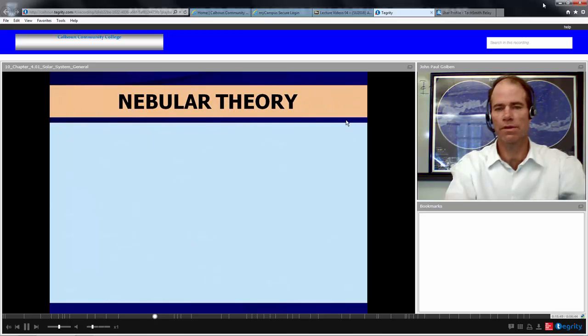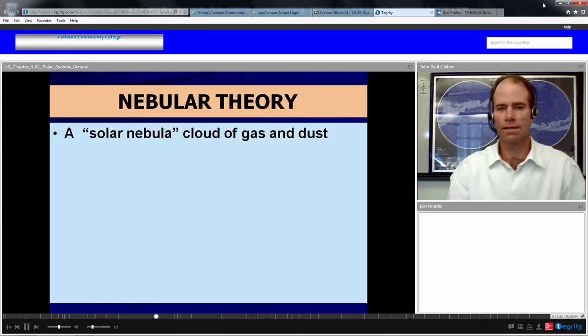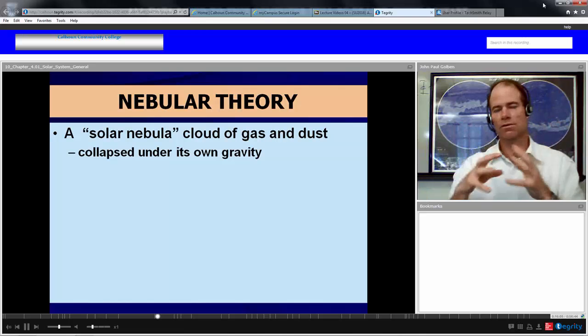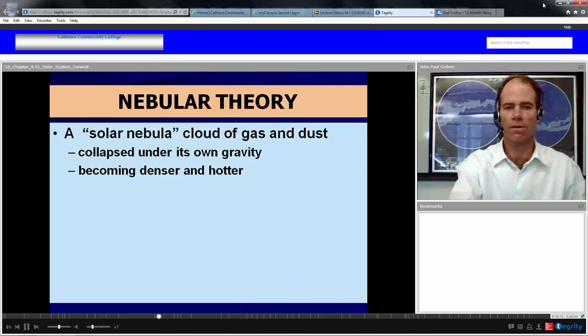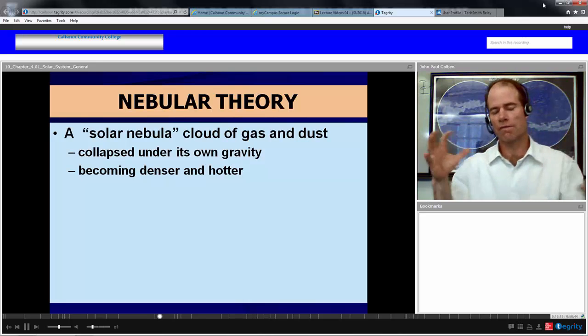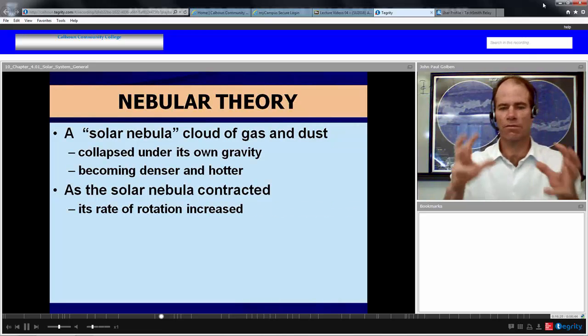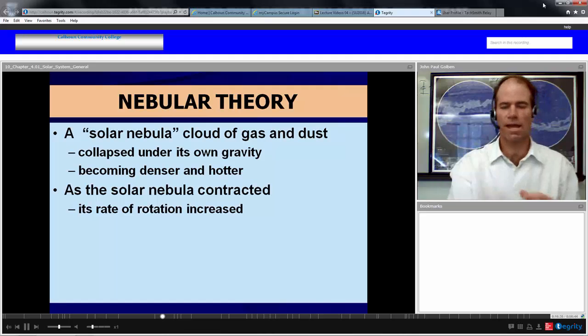So here's one possible theory, the nebular theory. In this theory, we start with an idea that there was a cloud of gas and dust, what we call a solar nebula. It starts to pull in under its own gravity. As it's collapsing under its own gravity, if there was any initial momentum at all, it'll become denser and hotter. Some of the gravitational energy that is lost as it's being pulled in is going to make it hotter and also make it start to rotate. So as it contracts, its rate of rotation increases because we start losing potential energy, gaining this kinetic energy of rotation.